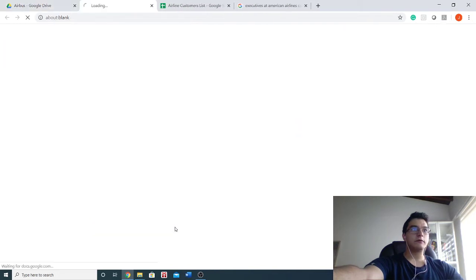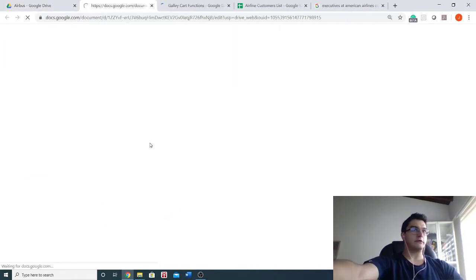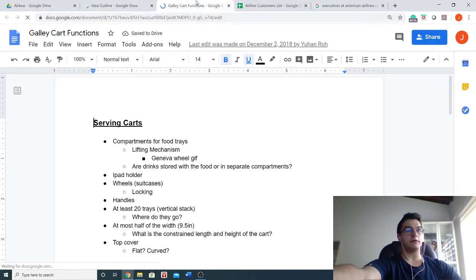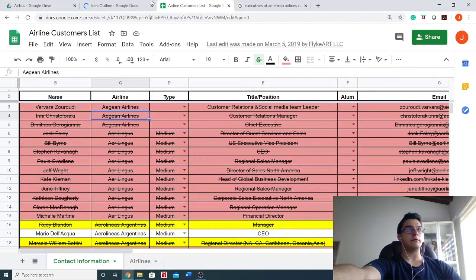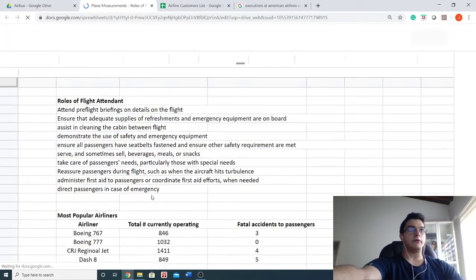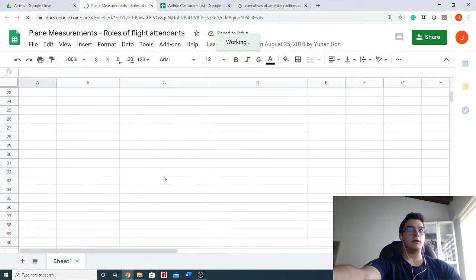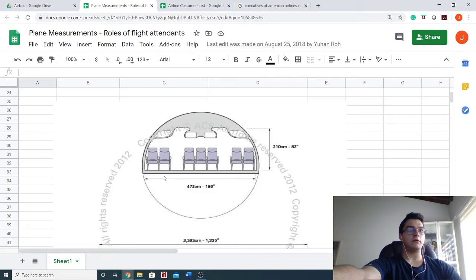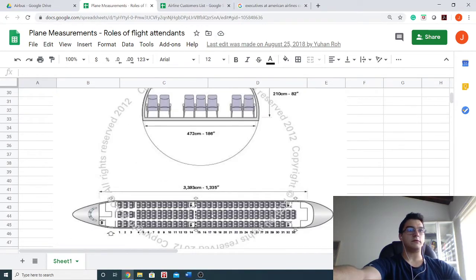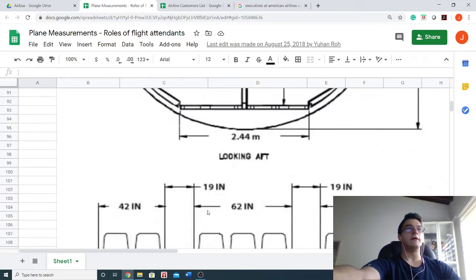Let's see, what is this? Sorry, guys, there are so many files in here that we're going to go crazy. This is not very important. Oh yeah, here we have some technical details like plane measurements, the size of the cabin, and some specifications that we were looking into, like whether it would be feasible, to have a preliminary idea.